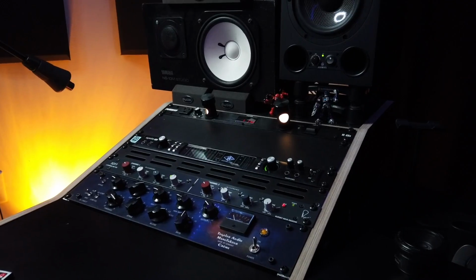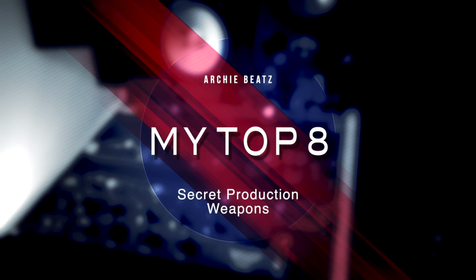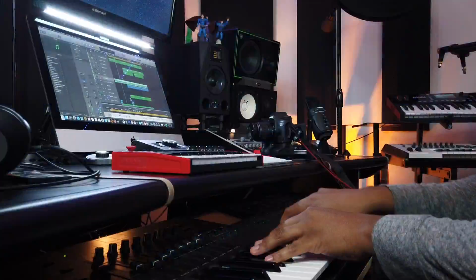But y'all, today's a very important day. The new desk is all set up. See, everything's good, y'all. We got everything wired correctly and the room just feels really nice. But today we are discussing my top 8 secret weapons for my music production, whether it's film composing, music production, trap, R&B, whatever it is, you know, we got the secrets for it today, so let's go.